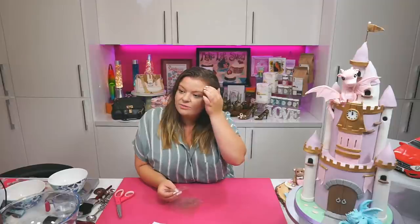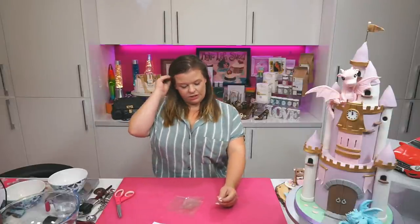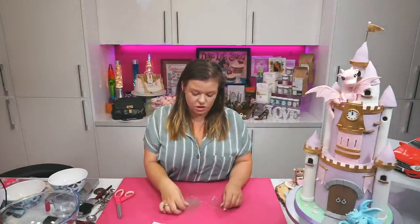But I suppose you could use it for lots of things. When I was just watching you talk about the classes, you could use it for maybe the car windows. Oh, that's a good idea. Or windows on the castle. Or anything, really. And what does it do? Does it just give it that nice shiny effect on the cake? Yeah, so it works just the same as cellophane would.